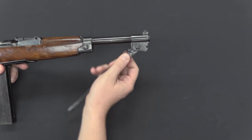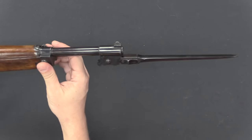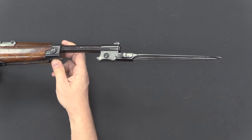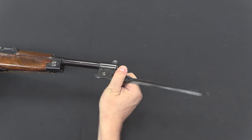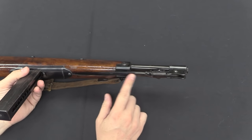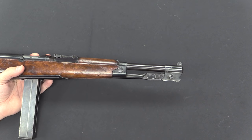It's a spring-loaded locking tab here. Folds out, snaps into place. Kind of short. That's something like 6, maybe 8 inches. Don't know that that would ever be particularly useful, but I suppose if you've got riot police using these things, that'll at least give them a little bit of a pokey on the end to keep people back a little bit. Folds underneath. This is exactly the same style of bayonet you would find on an Italian Carcano cavalry carbine, which would have been contemporary to these submachine gun rifles.